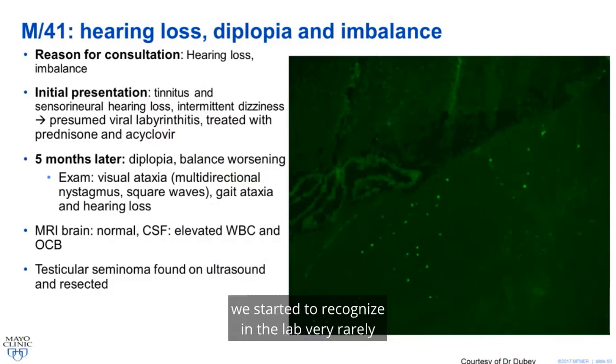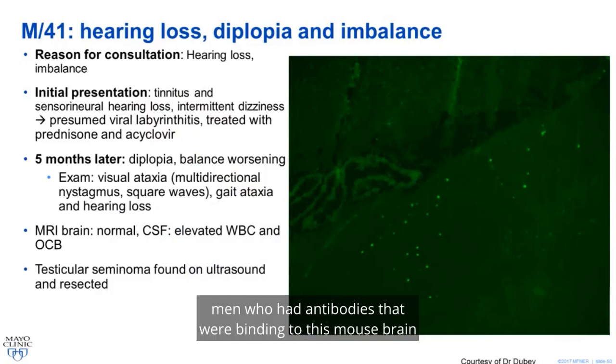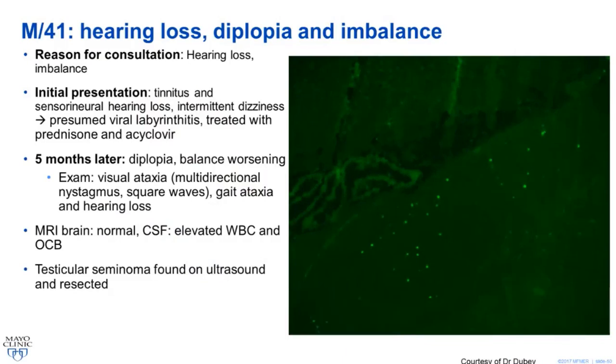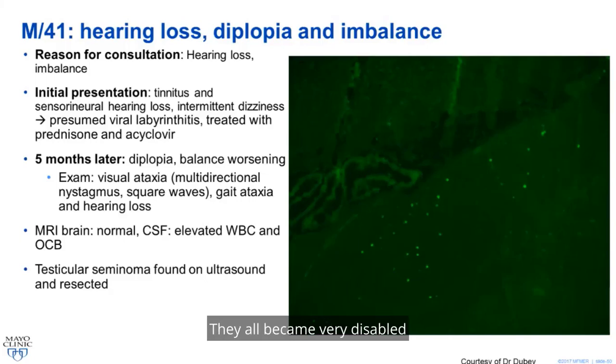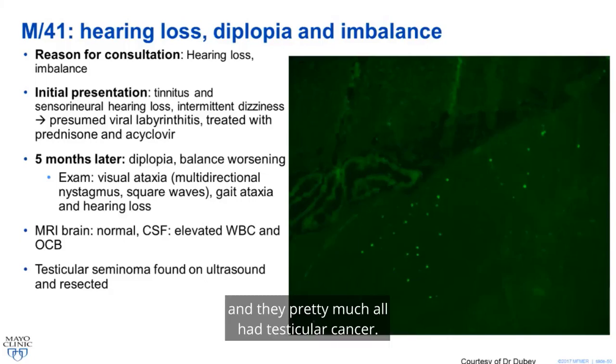About 20 years ago, we started to recognize in the lab, very rarely, men who had antibodies that were binding to this mouse brain with these little sparkles, as you can see. And we went into the laboratory because we knew that the story was very important. These were all men. They all presented with subacute ataxia. They all became very disabled, and they pretty much all had testicular cancer. So we knew this was a very important biomarker. But despite our standard approaches to antigen discovery, we failed, and we were unable to discover this. And so, working with Joe DeRisi and Michael Wilson, it's a long story, but it was published in the New England Journal of Medicine. They identified the antigenic target as being Kelch-11.